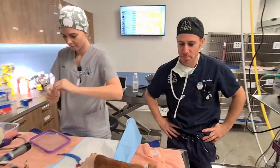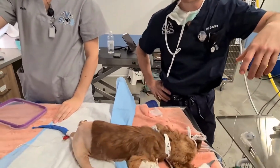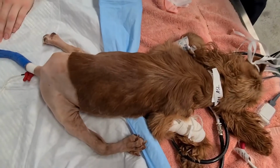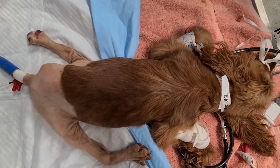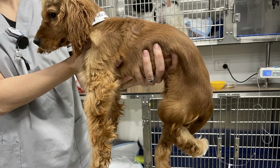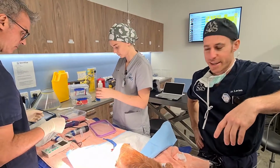This is Benjamin Button. He's a 17-week-old Spoodle mix with very deformed back legs. He can't walk on his back legs at all. He just drags them. So today we're doing a surgery to hopefully straighten these bent legs.